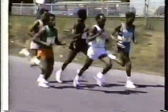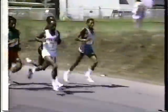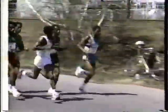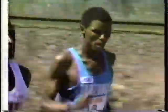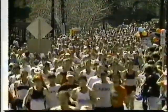So, it's an African Derby right now. And a quintet out there doing their best, eyeing each other, as Craig Virgin has said, perhaps trying to psych each other out. We'll get back to that. But we're going to return to the pavement. We do want to say that Ingrid Christensen is leading the women, and Joan Benoit Samuelson is in second place. And that's the race we expected. The pavement is warm, the pack is out on it, and we'll return to them in a moment.